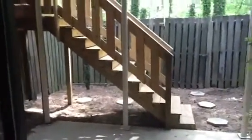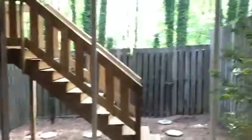Let's go out here. And then we go out to our back patio. Everything that needed to be replaced has been replaced. Everything's updated. Everything's new. Everything's beautiful.